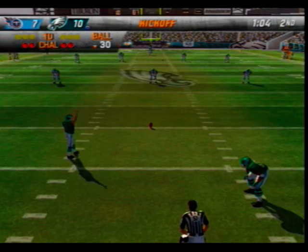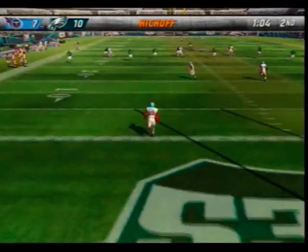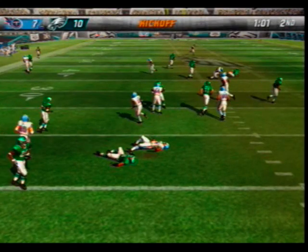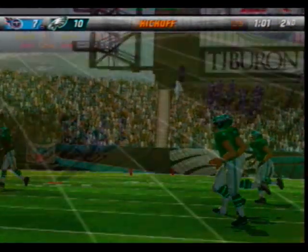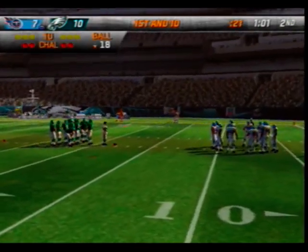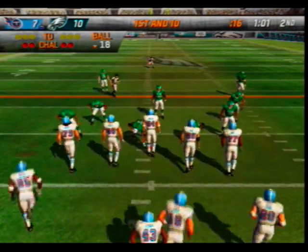Philadelphia is lined up for the kickoff. Randall L. back to return. This one is taken by Randall L. The last time the defense was on the field, they scored on a fumble return. The Titans will start the drive at the 18-yard line.